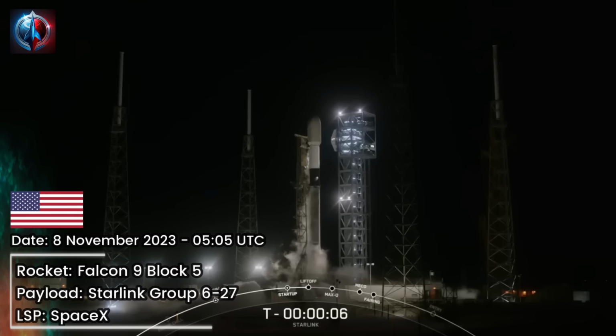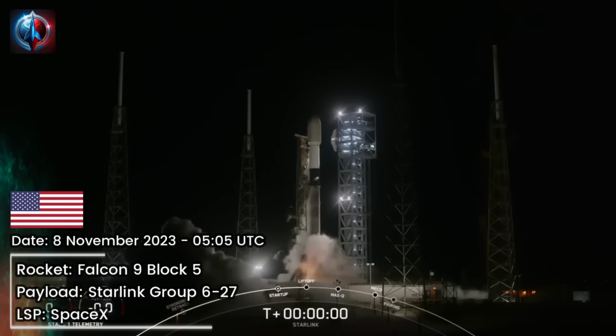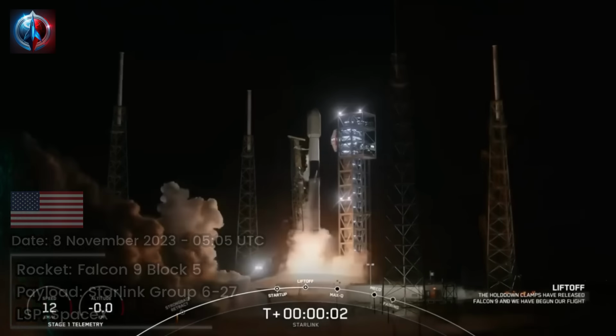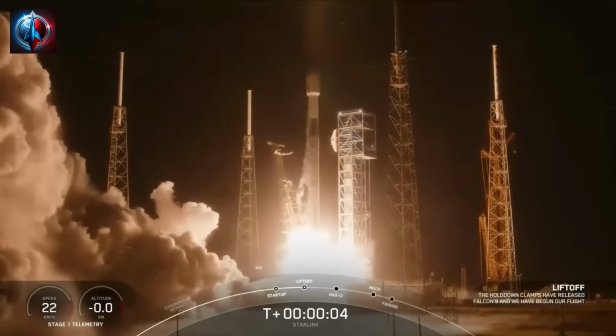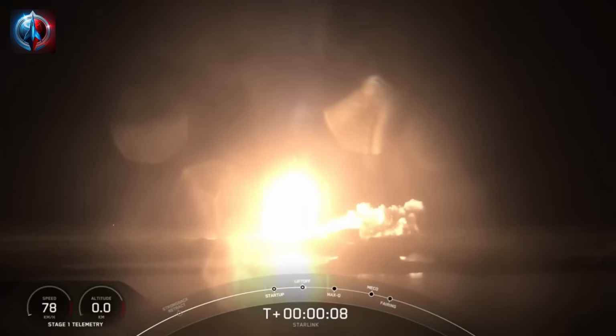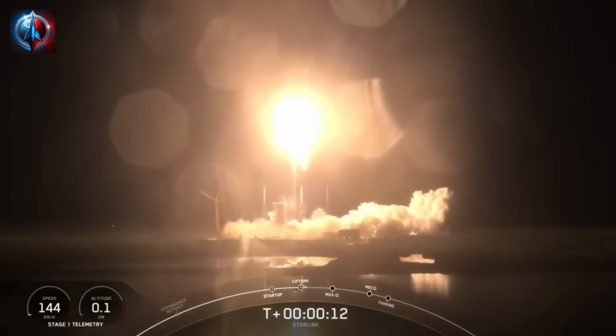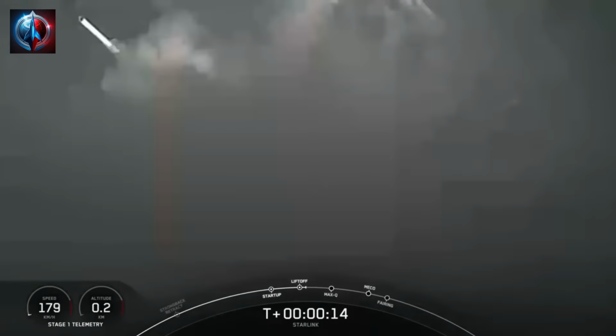Eight, seven, six, five, four, three, two, one, ignition, engines full power, and liftoff of Starlink. Go Falcon, go Starlink. Vehicle's pitching downrange. Propulsion is nominal.